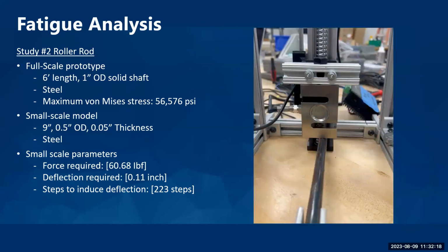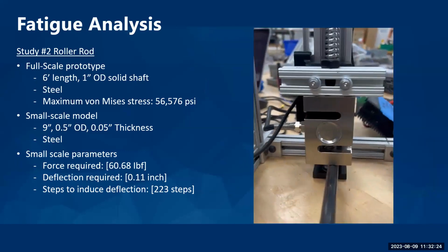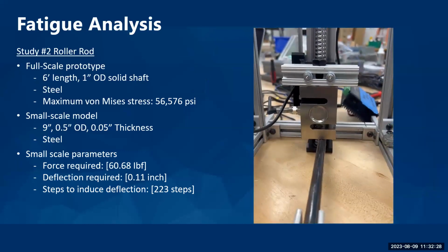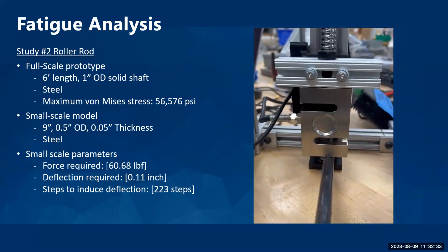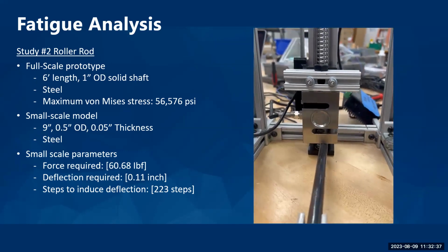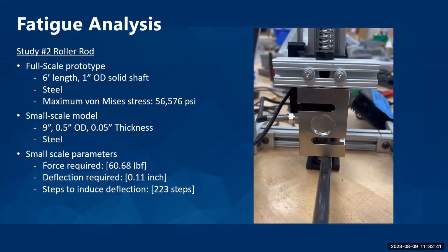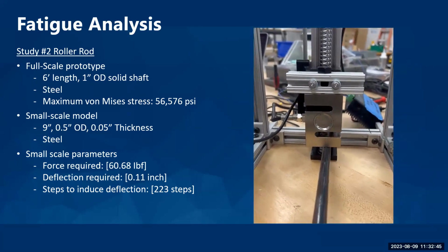The same testing procedure was also applied to the roller rod. The maximum von Mises stress was found to be 56,576 psi. The force needed to induce these stresses on a smaller scale was found to be 60.68 pounds, which is equivalent to a deflection of 0.11 inches. And the motor is programmed to move 223 steps upward and 223 steps downward for each cycle.